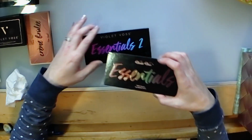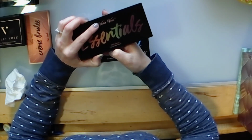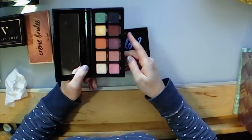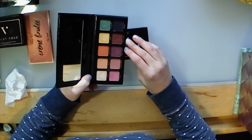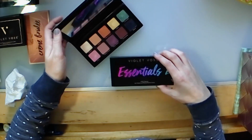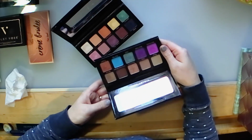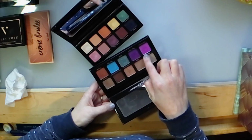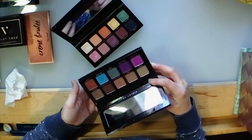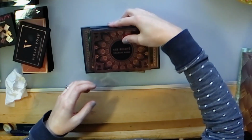And next, well, I guess we'll start in the road. We've got the Essentials palette, and this is fairly neutral with a punch of green and gold, and then you can compare it to the Essentials 2, which is more jewel toned in color. And I love this purple right here. It's almost like a neon purple. It's so pretty. Next, I guess let's do Ace Beauté.